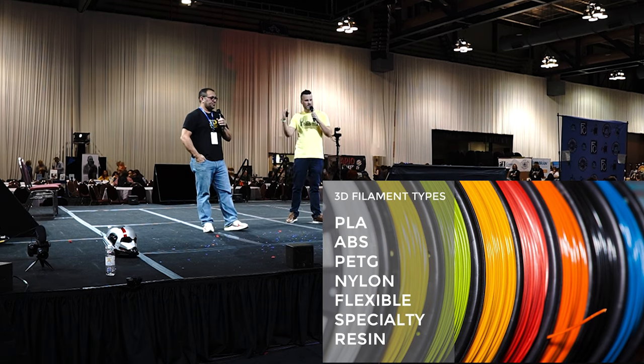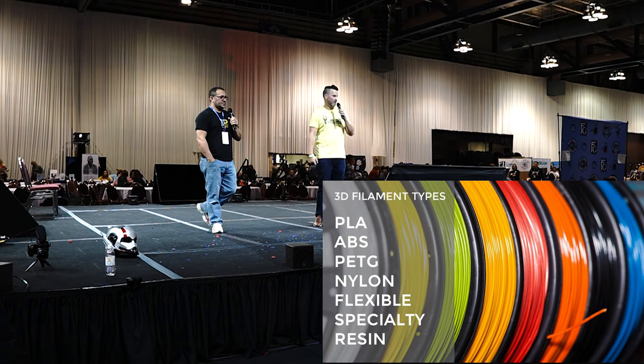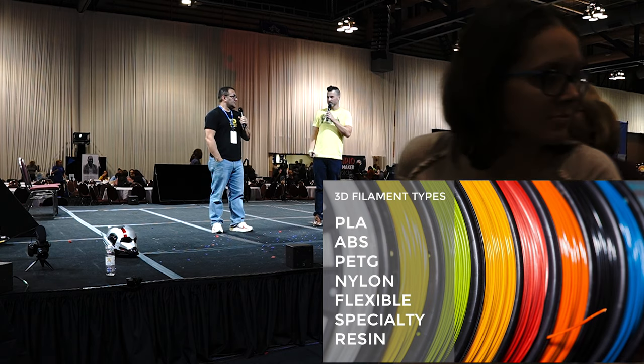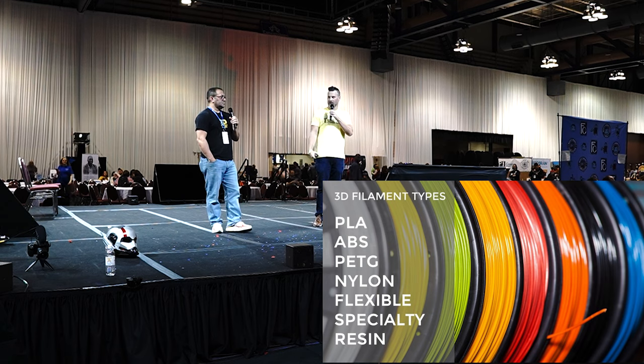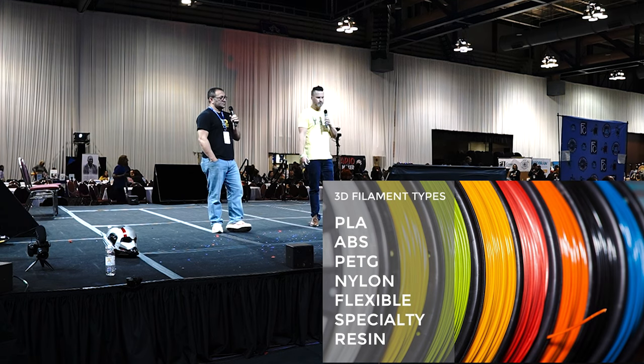I pretty much exclusively print with PLA just because it's really cheap to get hold of. I think I pay less than $15 for a roll, and I can easily print at least a helmet with one roll. Most helmets will be one roll.